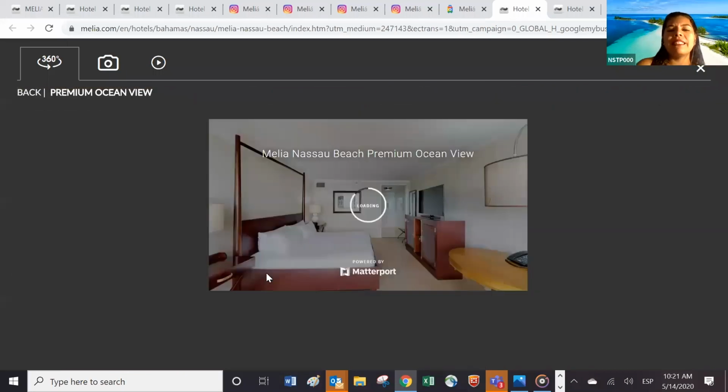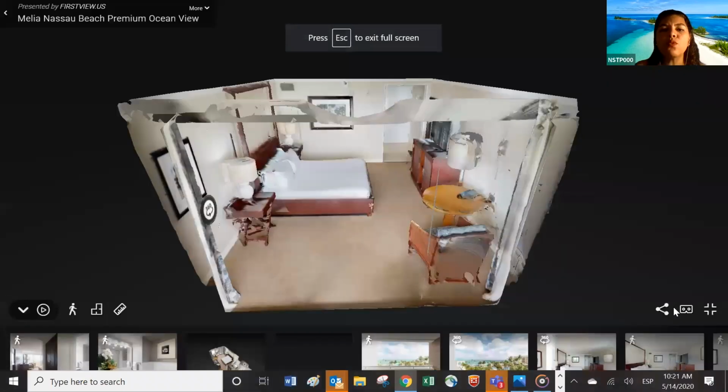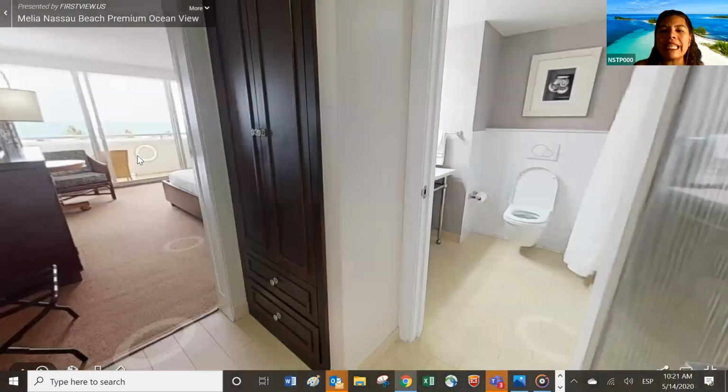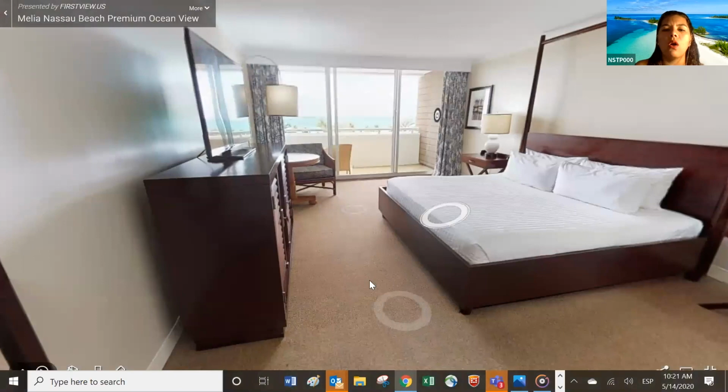Okay, let's take a look into a regular room. This will be a regular room. So as you can see, the layout is basically the same as the one that I just showed you from the level ocean view.